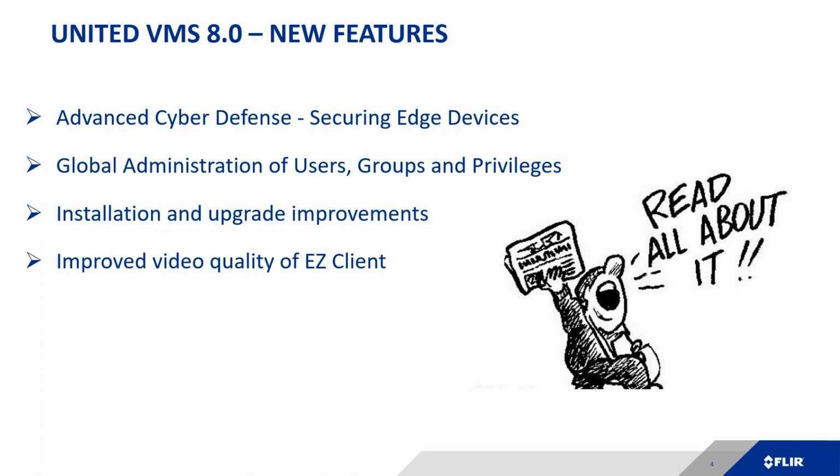And this is very important because we've taken our Easy Client and we've harnessed the power of our transcode server to now deliver native H.264 video to our Easy Client requesters. So what does that mean? It means that we're going to save a lot of resources. We don't have to transcode every single video stream to deliver it to those particular requesters.